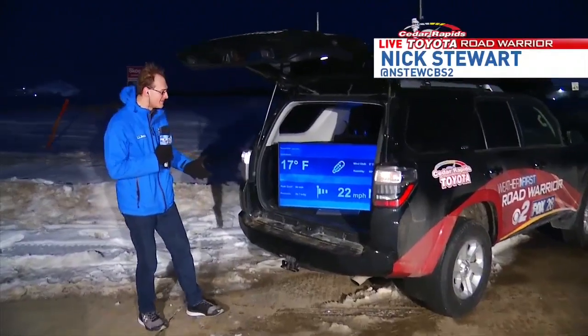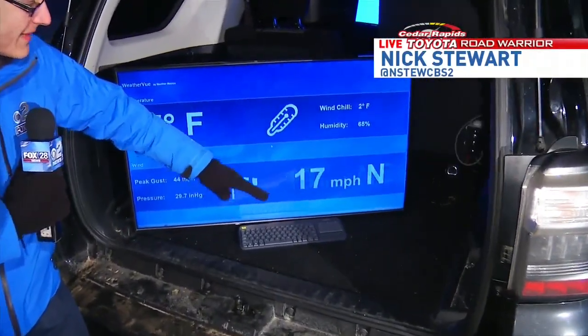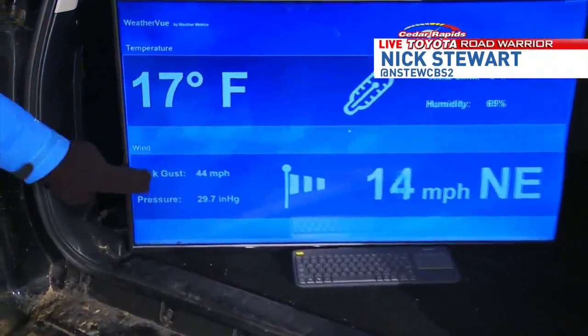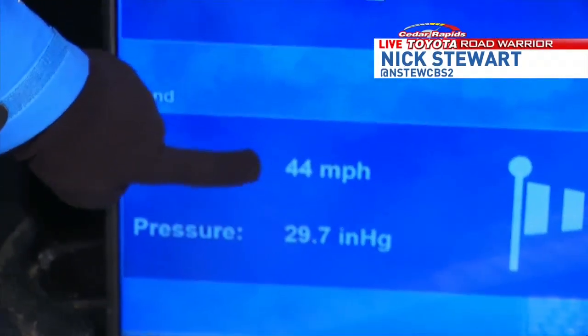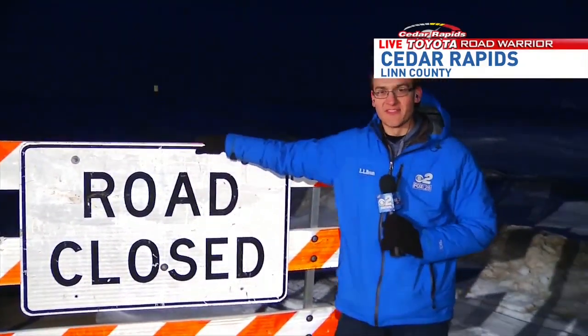It's definitely a mild day across eastern Iowa today, but the colder temperatures are arriving, and with the colder temperatures comes the wind. Right now, we're consistently gusting over 20 miles per hour, times gusting to 30 miles per hour. Our peak gust since we've been here, 44. Similar wind gusts we had on Tuesday that caused all sorts of blowing and drifting snow, the same winds that caused road closures because of all the snow that's on the ground.